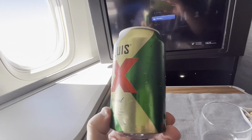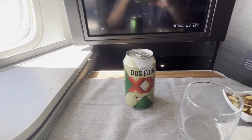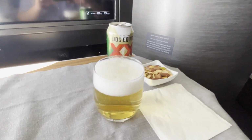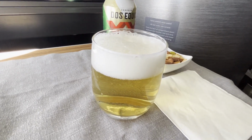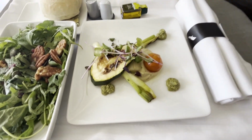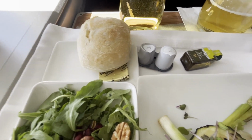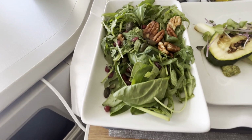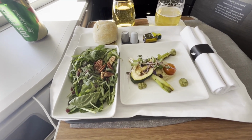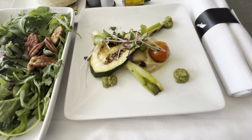I'd actually ordered a Bud Light, but the slightly eccentric cabin crew member told me I couldn't have that. It was just flavoured water. But very nice beer from Mexico it was too, and that took us on to the starter. Both served at the same time. This was a small plate of vegetable antipasti, baby leek, zucchini, the grilled artichoke there, and some eggplant puree on the plate, with a salad of seasonal greens with a balsamic vinaigrette. And very nice it was too.